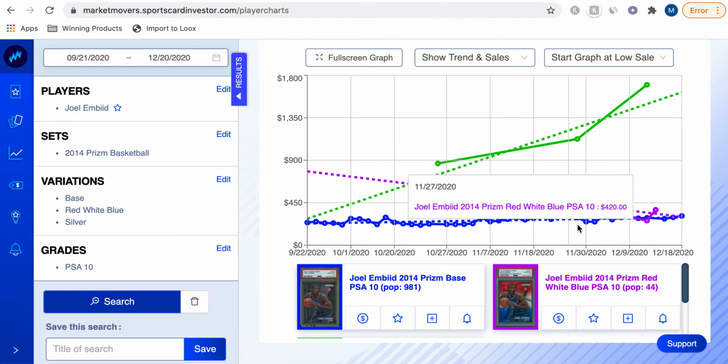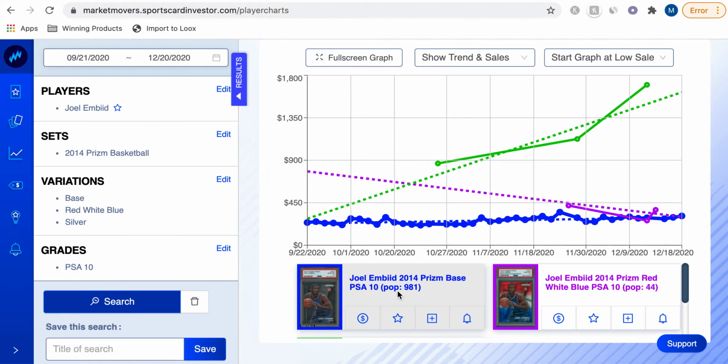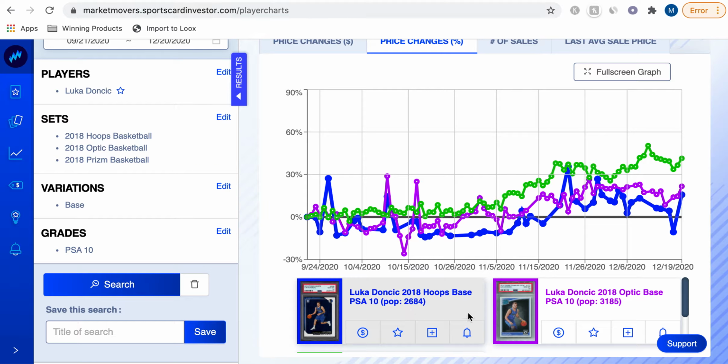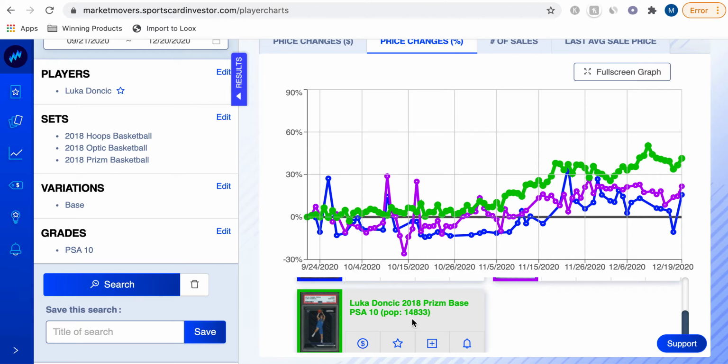So, for instance, look at these pop counts: 981 for his Prism base PSA 10. That's another nice thing about Market Movers. It tells you right there what the population count is of the card, which, if you're new to this, is literally the number of those cards in existence in the PSA, in this case, in the PSA 10 format. Luka, his Prism, it's going to clear 15,000 before you know it.